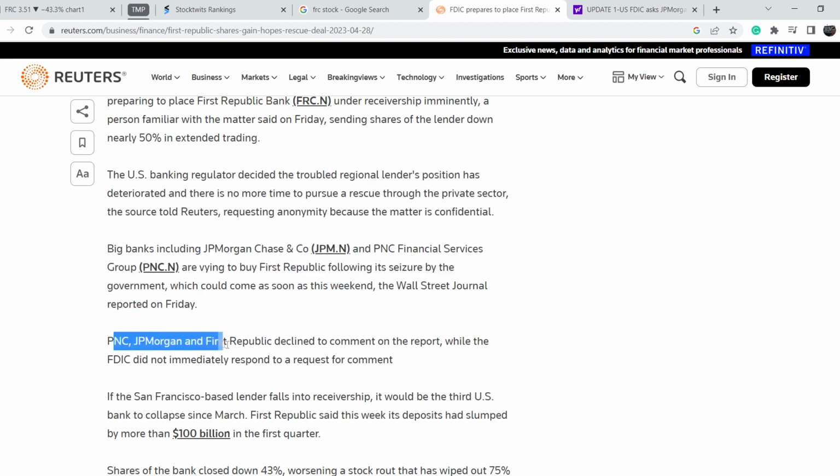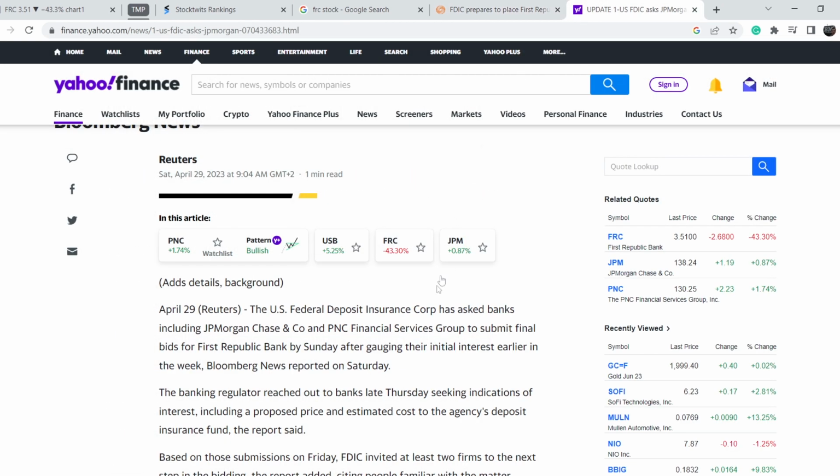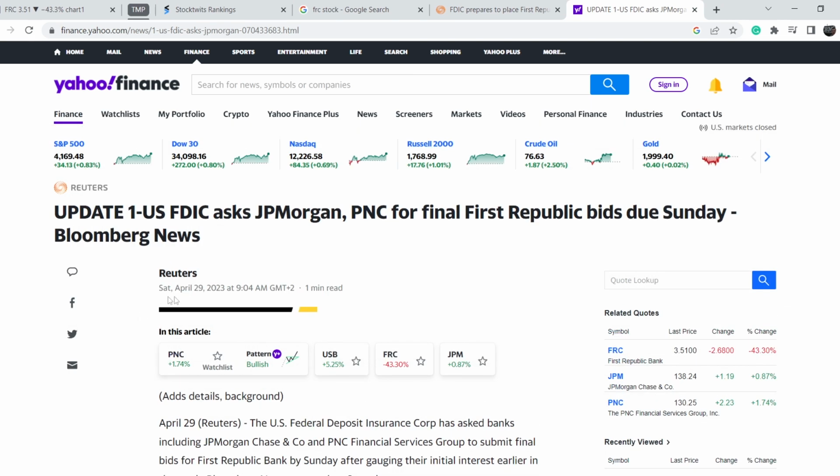PNC, JP Morgan and First Republic declined to comment on the report, while the FDIC did not immediately respond to a request for comment. And let me show you an update to this article, which was published on Yahoo Finance. As you can see, the original article was made by Reuters, and this is the update.